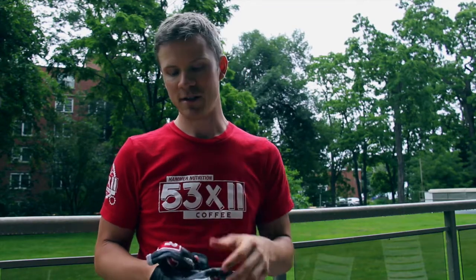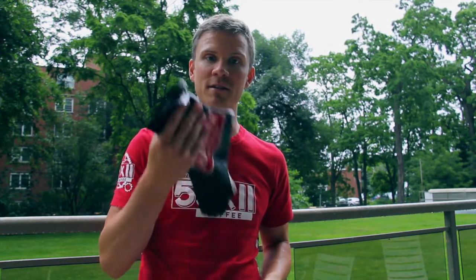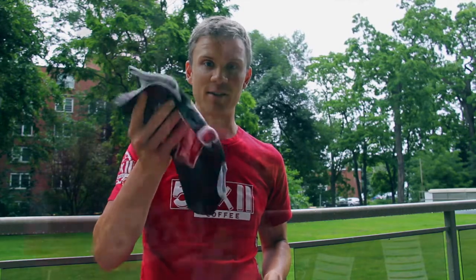You're much better off carrying a couple of small grocery bags so you can slip over your socks and then slide those into your shoes, and those are going to keep your feet dry and protected, and it's going to be a much more practical solution than booties. So don't bring these, okay?